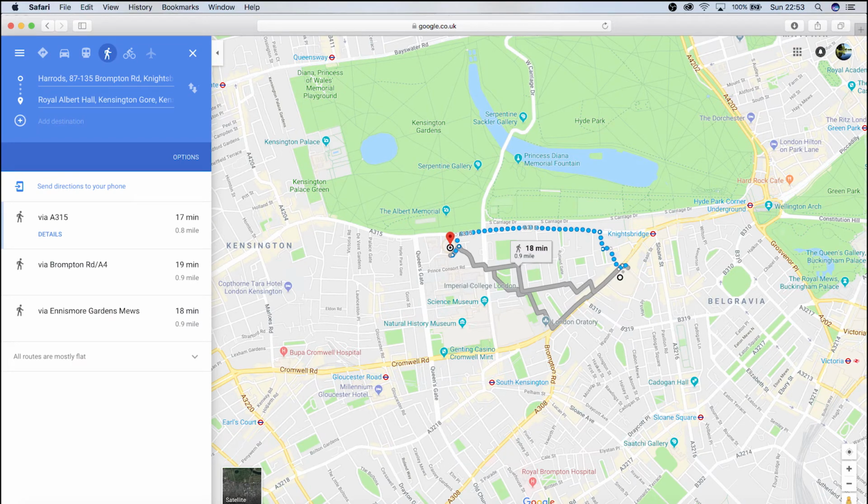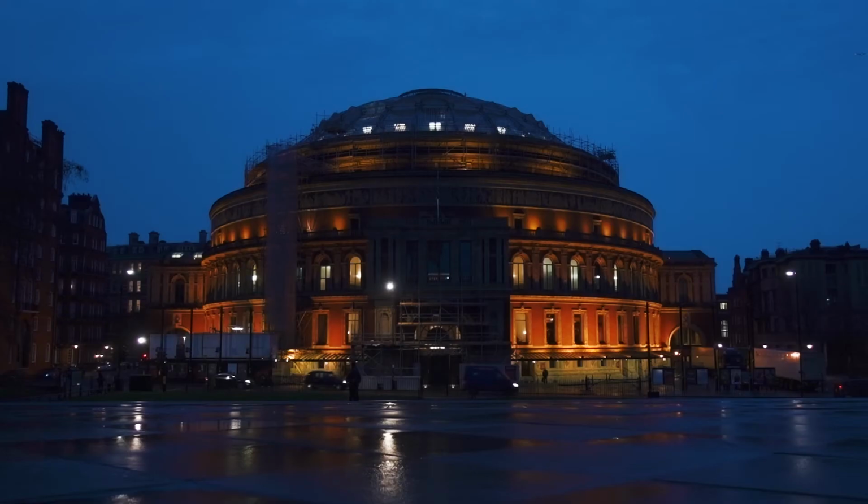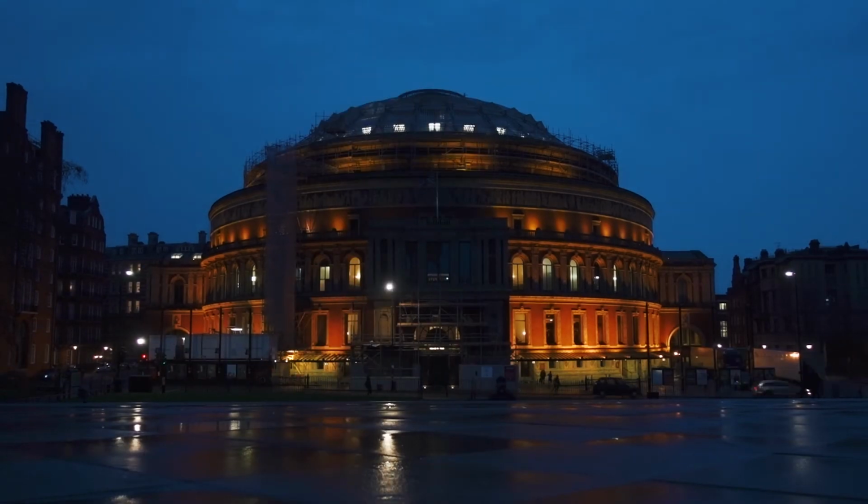It glows up red and orange overnight, and if you get it at the right time, then you can actually get what I did, where the sky is blue and the Royal Albert Hall is orange. It makes for an insane photo and some cool video footage.